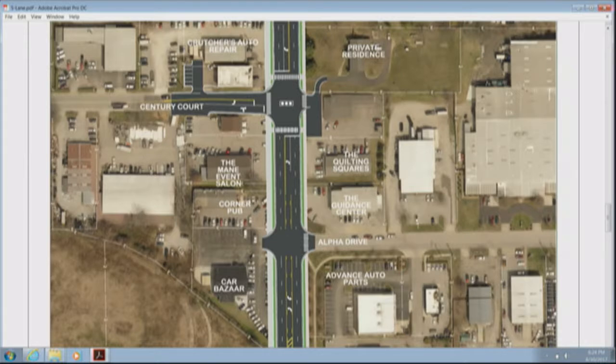So this is the quilting store. They'd all access this signal. The private residents would access this signal. The regional intervention program would have access to that signal right there, and I'll show it on these exhibits too. Again, these three properties would have access right here at Century Court to the traffic signal.